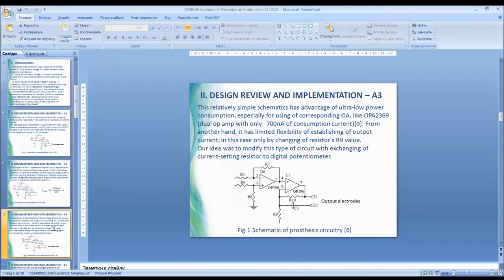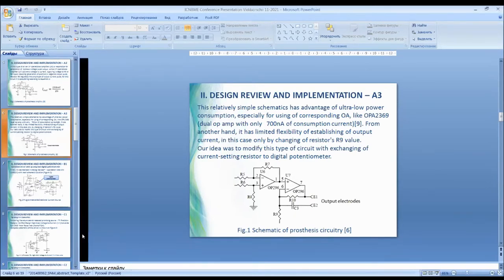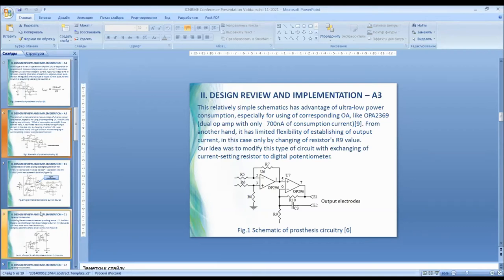This solution has benefits like generally low power consumption, especially when using ultra low power operational amplifiers like OPA2369. But it does not have flexibility. For example, if you need to change the output current, you need to change the resistance of R9 every time.